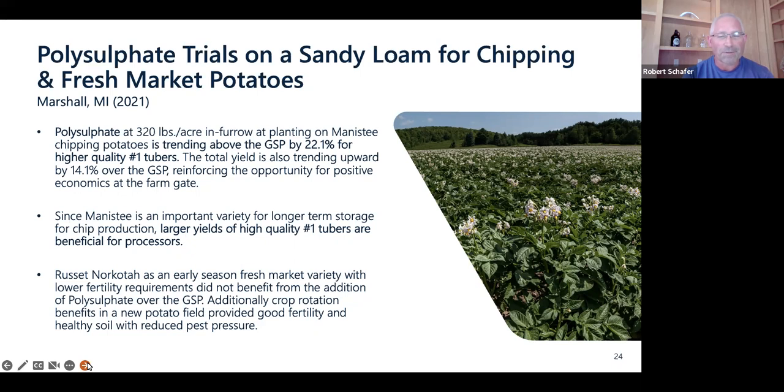And Russet North Dakota, with the addition of calcium and potassium, should benefit long term. This was a virgin soil that we actually put this trial in. So let's give it another year and see where we're at. But 1 year, 1 location, I wouldn't get too worried about lower than the grower standard.